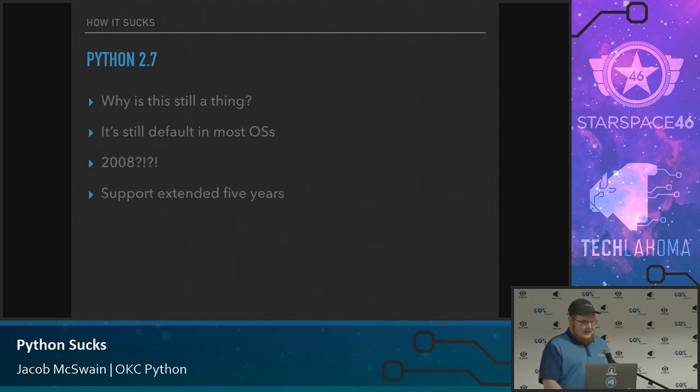Another big thing is Python 2, specifically 2.7. It's been, I think, 10 years now? No, going on 11 that it's been out. It's still installed by default on most operating systems. If you want to install Python 3, you've got to do extra steps to get that, even though it's a 11-year-old project. They even went so far as to extend the support 5 years, so that people would not move off of it. Like, oh man, guess we've got to do it 5 more years now.